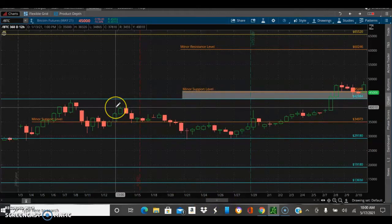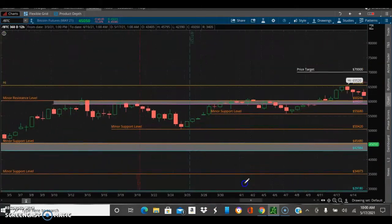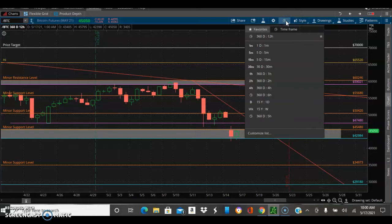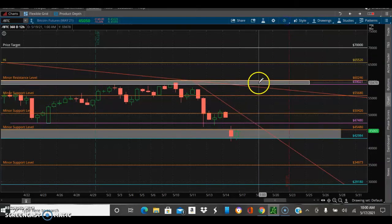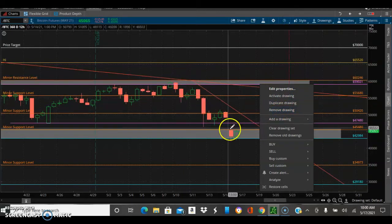There will be a bit of resistance here at 40,000. So up in here, 40,000, a little resistance there. $40,318, there will be a little resistance there. Let's get rid of this here. We knew the sellers came in, and that's what pushed the market down. We knew that, so we get that removed.